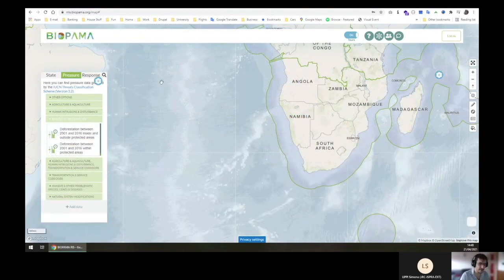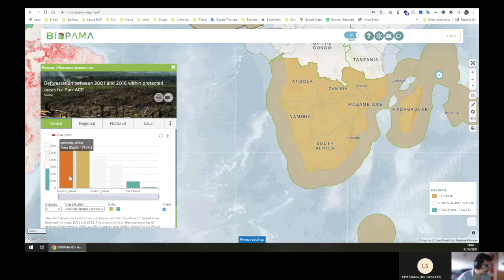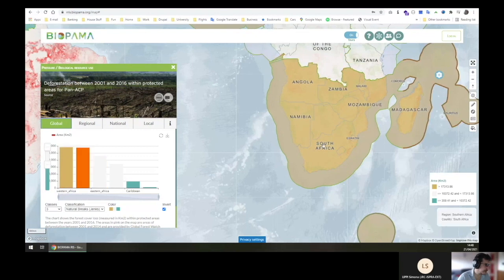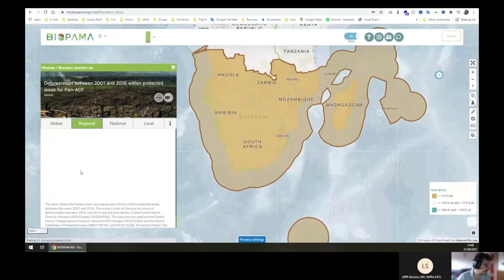Looking at a good example for an indicator, or a series of indicators under pressure, we have deforestation between 2001 and 2016 within protected areas. I open that up and we have South Africa selected here, so you can see in the map where deforestation is occurring. South Africa is the second most impacted area in the ACP.